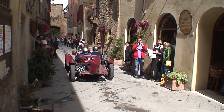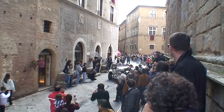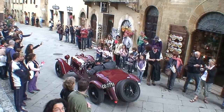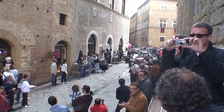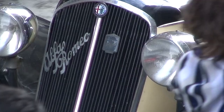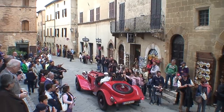Fiat. This is the true Mille Miglia. I mean, they're going to go out on the road in a little while and really go at it. So, hey, Mark! OM. More Alfa Romeo. Bentley, Alfa, it's great Alfa here, the lumbering Maseratis. More Alfa Romeo, look at this one.